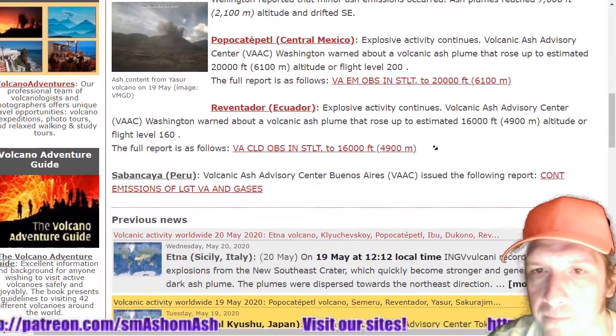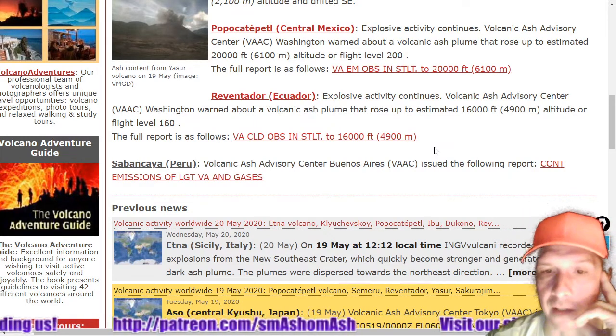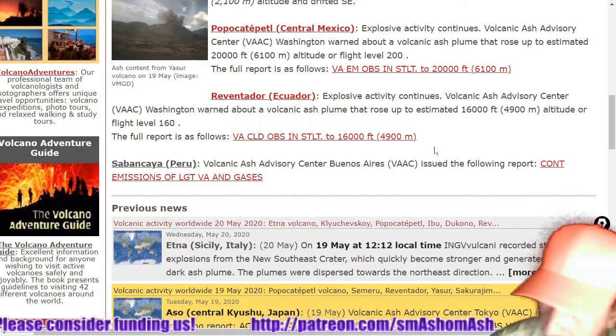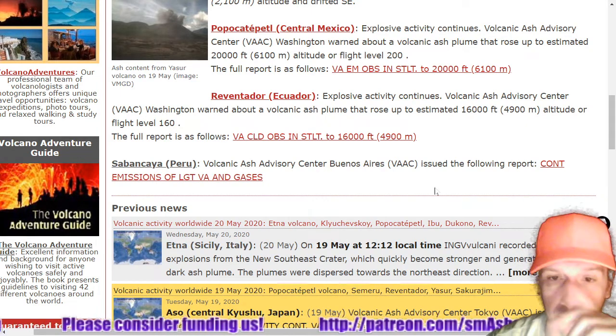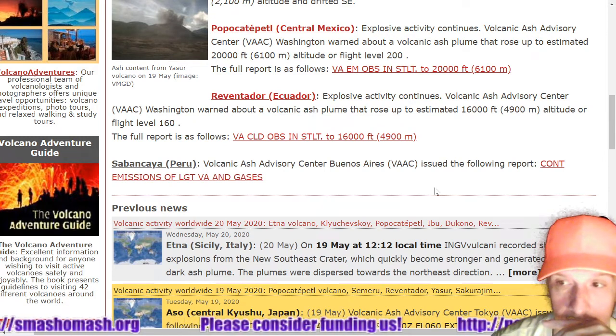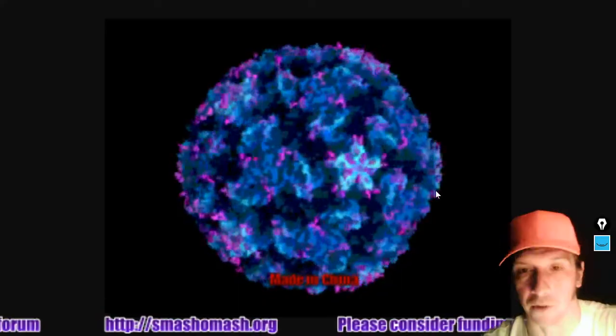Popocatépetl exploding down there in central Mexico, right near Mexico City. Revenador exploding, 16,000 foot ash plume there. And continuous emissions of whatever LGT is. I don't know what LGT is. Volcanic ash and gases at Sabancaya. Please do not pole vault the caldera.